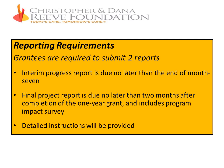For the reporting requirements for this grant, there are 2 required reports. There's an interim progress report that's due no later than the end of month 7, and the final project report is due no later than 2 months after the completion of the grant, and it includes a program impact survey, and we'll be providing detailed instructions along the way.